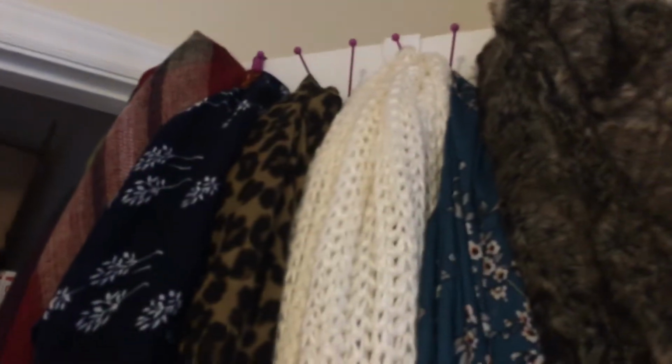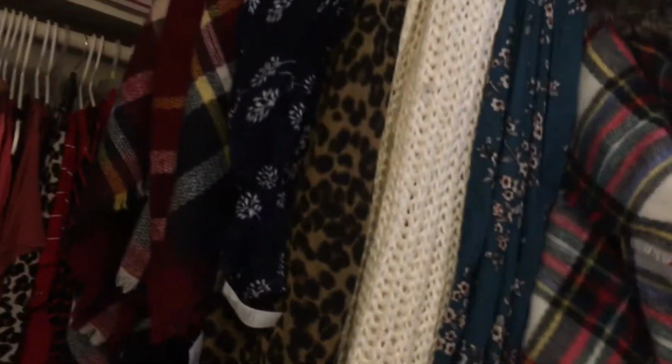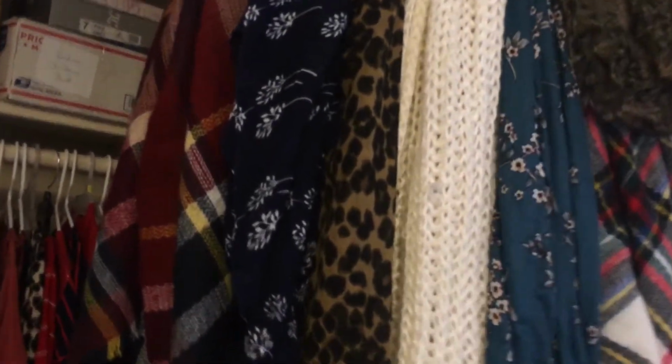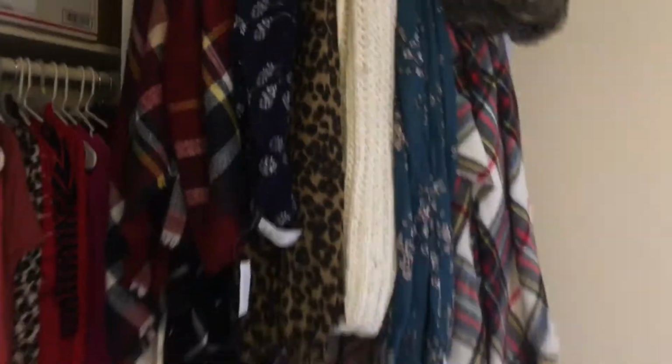I think I picked it up from like Dollar General or something, so it was really cheap, but I've used it for forever. And then here I have all my fall scarves. So I like to put all my blanket scarves on the bottom, and then my lighter, floral, lightweight scarves on the top. So that's just how that's stored.